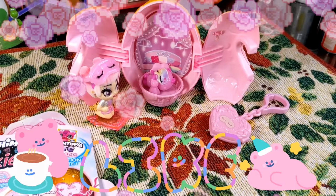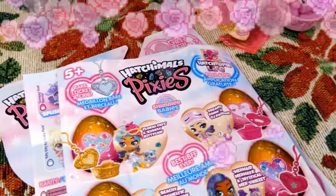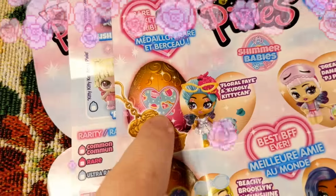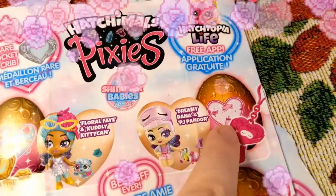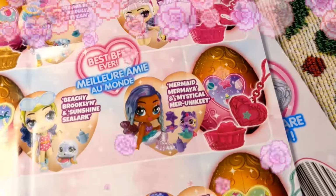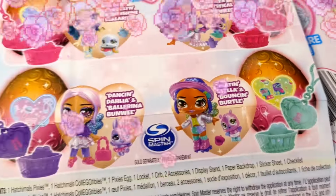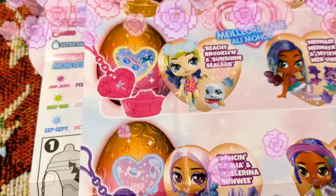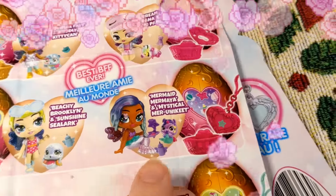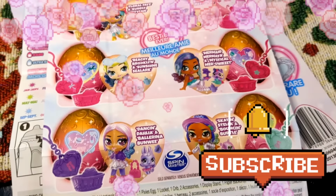So if you would like one, you can probably find it online, or I found mine at Target. And I believe the little things right there will tell you which one you're going to get. And we got this one, so if that's what you're looking for, you need to look for those specific designs on the eggs. But I think they're super cute. I think all of them are super cute. I'm going to try to look for the mermaid, because, you know, mermaids, of course, with me.